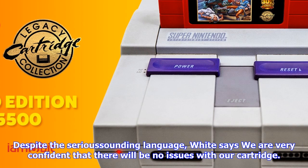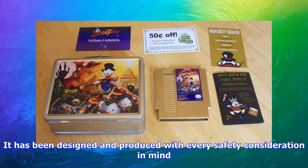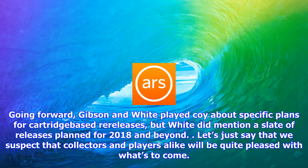Anytime there is even an inkling of risk out in the ether, lawyers tend to swoop in with language designed to protect consumers and product producers alike, White told Ars Technica. This is one of those cases where the idea that we'd be producing a cartridge designed to plug into a vintage console whose operational status is unknown to us started to make our lawyers twitch. Despite the serious-sounding language, White says we are very confident that there will be no issues with our cartridge. It has been designed and produced with every safety consideration in mind.